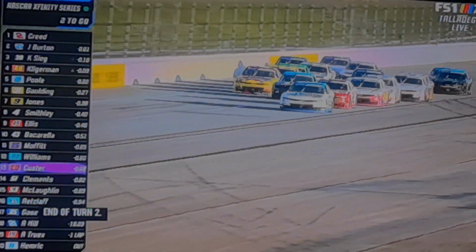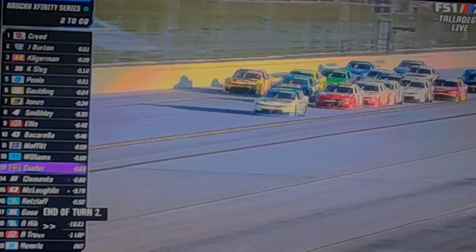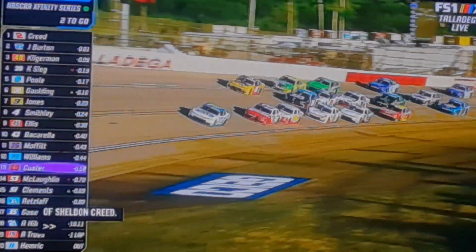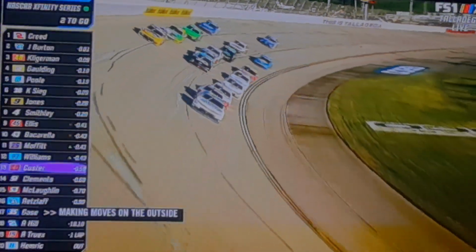Burton slides down in front of Sheldon Creed. Said be careful not to get too far out. Look at the 08, Greg Golding making moves in that outside lane. Sheldon's going to come with a big run into 3. Oh, baby. This one, you can't defend this one. It's going to be big. Big push. There goes Sheldon Creed, drafting help from Parker Kligerman.